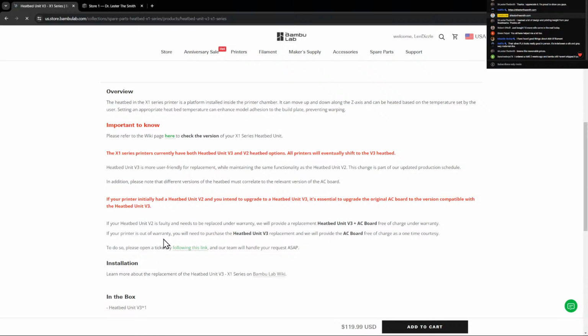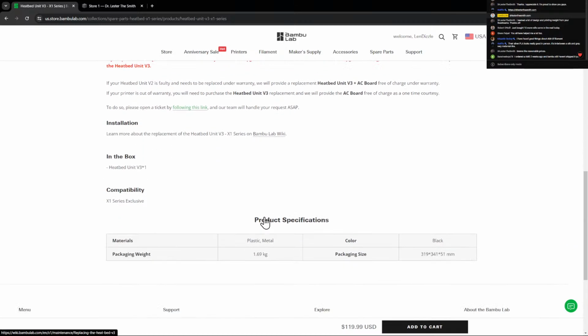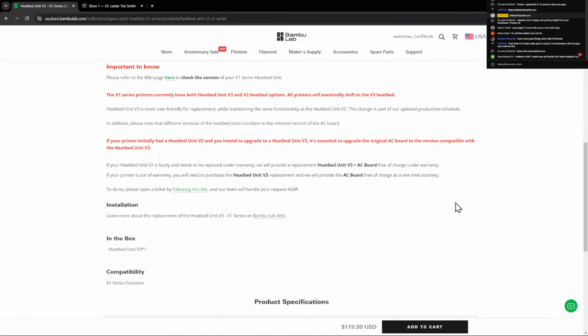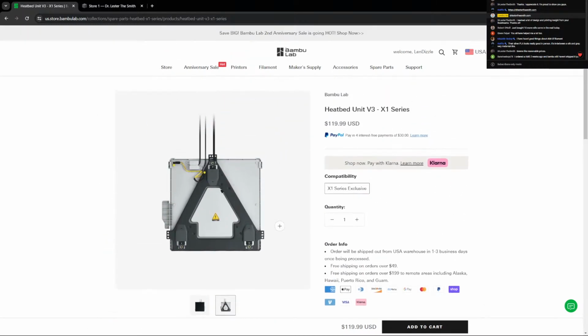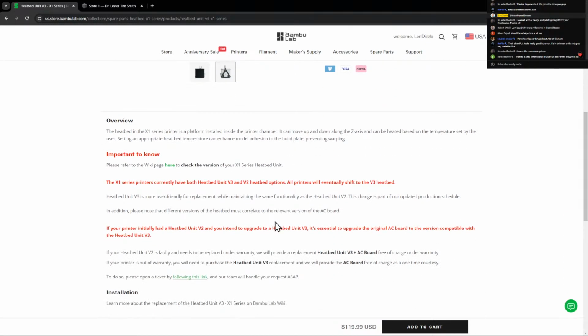If your printer is out of warranty, you will need to purchase the heatbed unit V3 replacement, and we will provide the AC board free of charge. Well, that's awesome. At least they do that. And they have some instructions there. So yeah, I think you'll probably see a video on this coming pretty soon, and I'll probably be very excited about it the whole time that I'm doing it. So we'll see what all that entails. But mine keeps giving me an error, and one of these times I don't think it's going to come back.